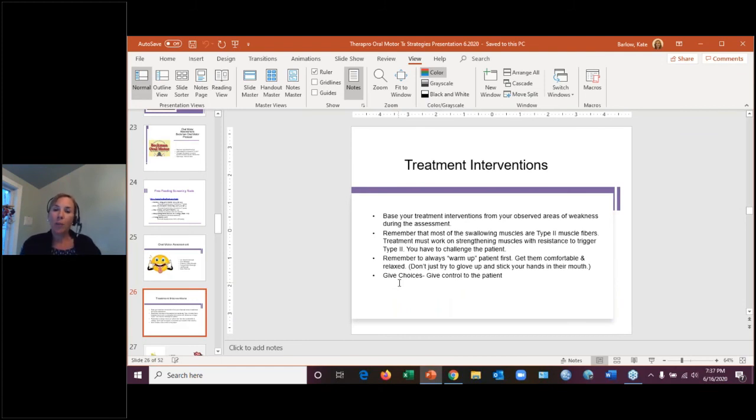So when we're talking about treatment interventions, now that you've got your area of assessment, you know exactly what muscles you're targeting because you know the specific deficit areas. This is how you have a successful treatment, right? When I first started, I was like bubbles and whistles for everybody that had any oral motor issues because I didn't really know how to tell what was the jaw versus the tongue versus the lips. I really didn't have that ability to do a good assessment. So a good assessment is really the key for a targeted intervention in order to be successful.